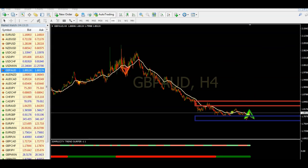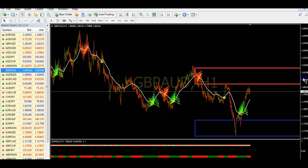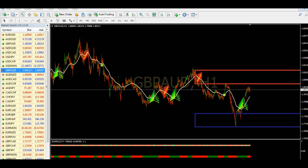What I'm trying to say is that if I'm a swing trader, I still gotta wait a little bit longer here. Although I have my triple arrows, I will go to the 1 hour. Make this bigger. Then I will wait for this to pull back, maybe to the zone, and then I will get into the trade.